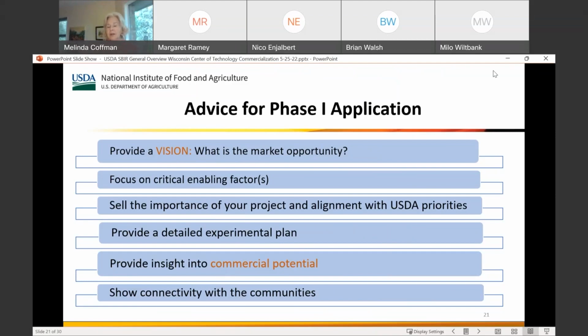Make sure you focus on the critical enabling factors for your innovation, and align your project with the USDA priorities, which are listed in the RFA. The priorities that are important to SBIR are listed in there. You will have to provide a detailed experimental plan, because your proposal cannot really be assessed very well without one. And that has to include proprietary information. We're very good at keeping that confidential, so please don't worry about that, but you must include it. And then don't forget about bringing some insight into the commercial potential. That's really good. And as part of that, showing the letters of support is very important.